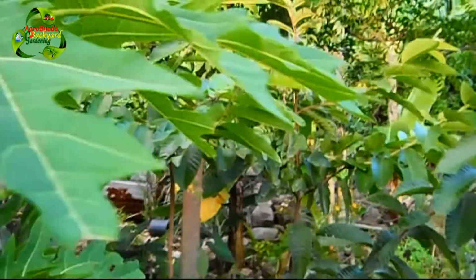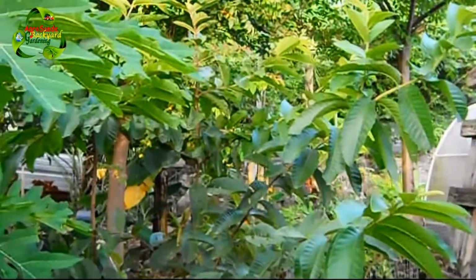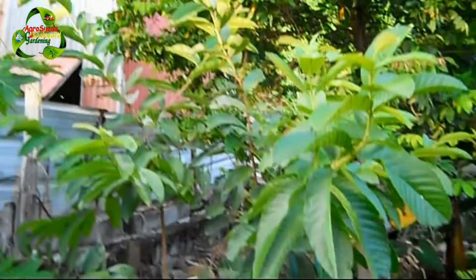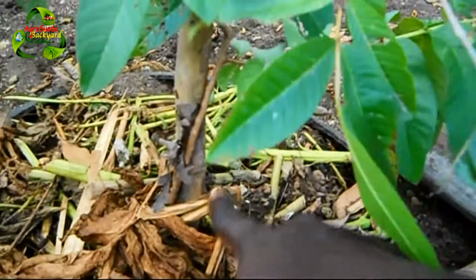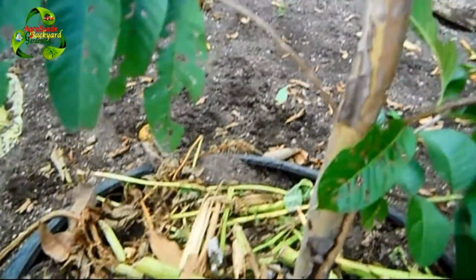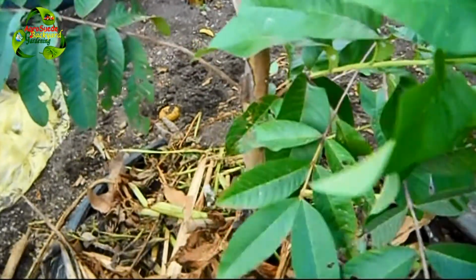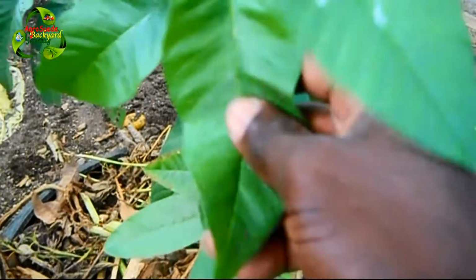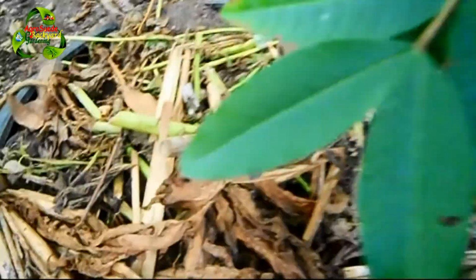Now tree number six, the guava. Actually, this is tree number six and seven, because there are actually two guava trees growing together. This one that you're seeing is the hybrid. It's usually the big guava, the very big ones. So this is tree number seven. It's very much small. It's growing next to tree number six. This is a small guava. The fruit should be very small.